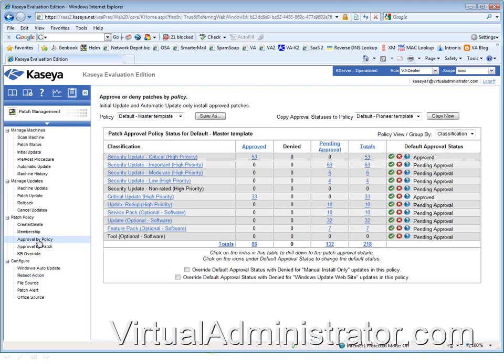Another thing that people, we're going to touch on this later, is that Kaseya does not, the reason Chris doesn't have that many patches in here is he doesn't have servers checking in. If you have no 2008 servers in your machine group, then you will not have any 2008 patches to approve because it's never been asked for.